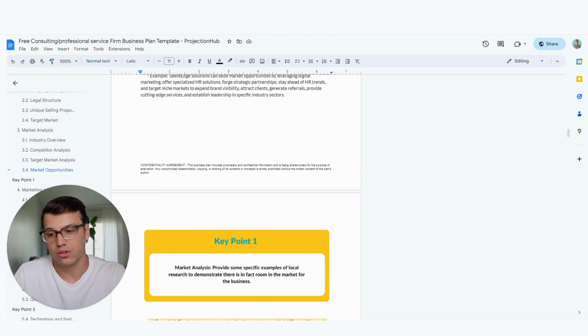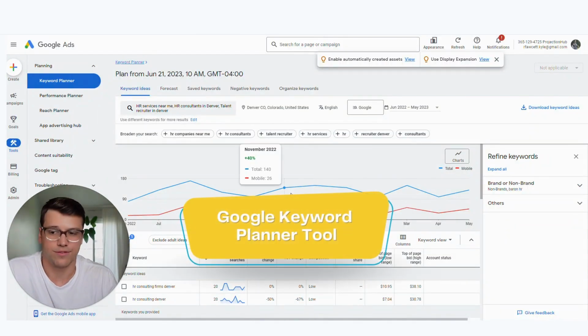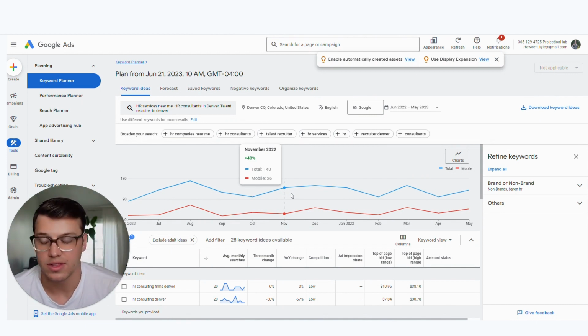So one way is you could obviously pay professionally to have some market research help done. Secondly, there are a number of free things you can try to do. I'll even give you some examples here. Google has a free keyword planning tool. You can see a lot of professional services heavily invest in SEO. So when someone is searching for something, they want to show up in that search result.